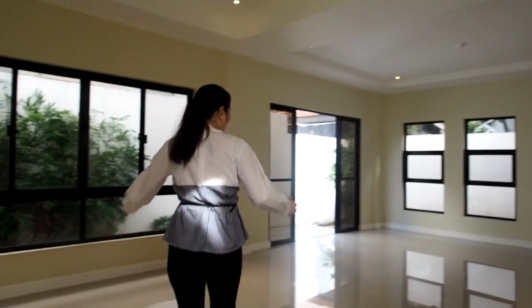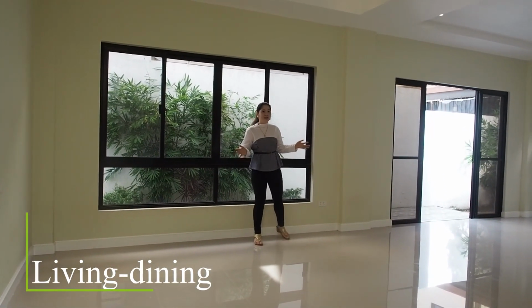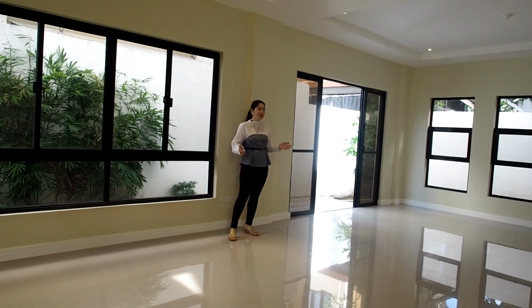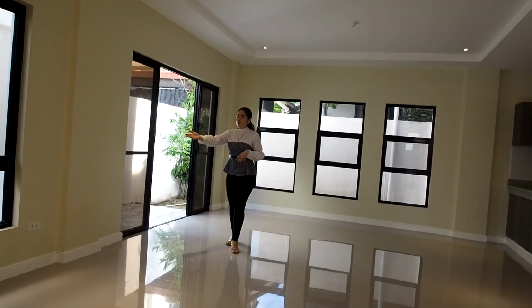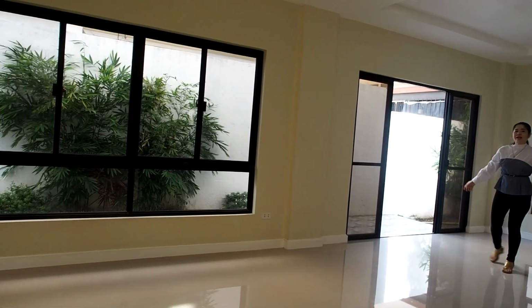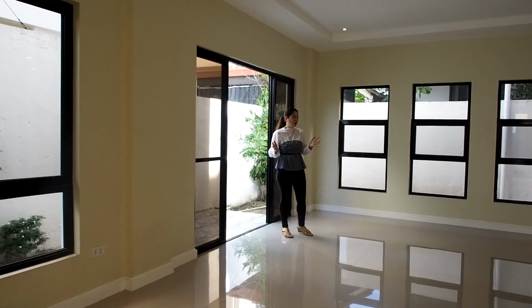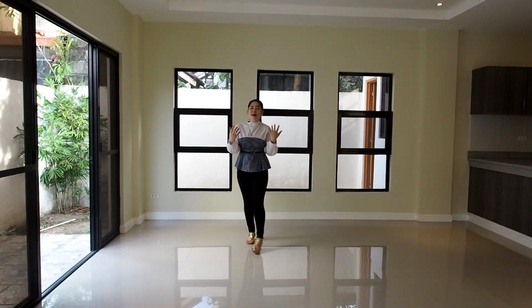So this is your combined living and dining area. This is a good layout because it has a lot of breathable space and natural light. And this window, the panoramic windows, and this big sliding door, and these awning type windows, they are the source of the natural light of this house. So if you notice, the house is maliwalas, maliwanag, and mahangin.